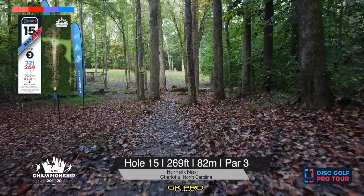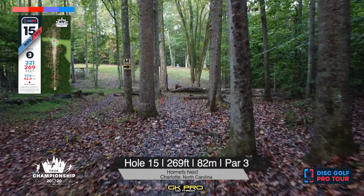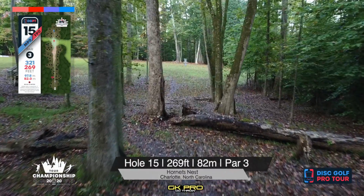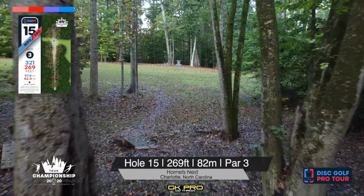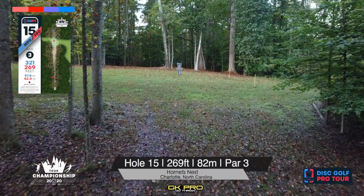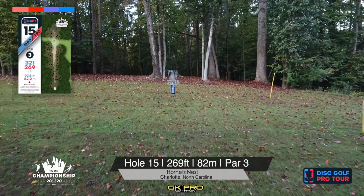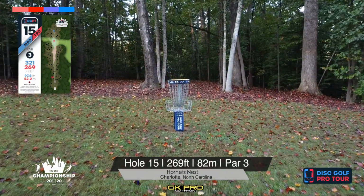And here is that gap. Mando right, meaning you got to take it straight up this tunnel. I mean, about as wide as you hold your hands out as you walk down it. Yeah, it's really intimidating standing on this tee pad. You know it's only 269 feet away. It's right there in front of you. Like we're talking about, typically I would just throw a standstill putter, but when you have this tiny gap right in front of you and you know how much is on the line, it's really hard to hit.